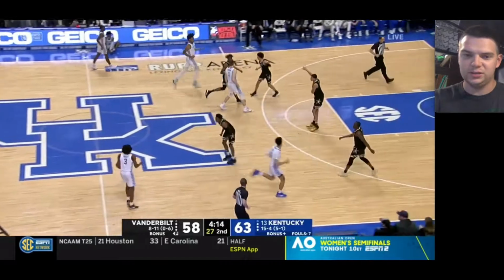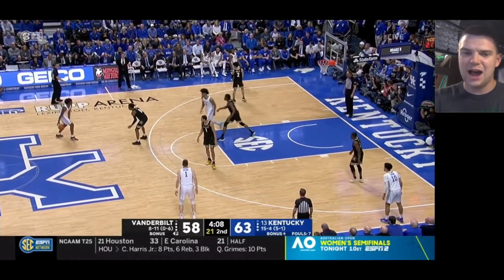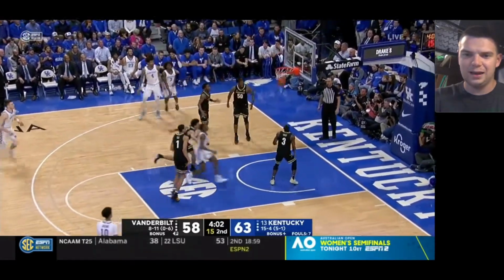That one was a very slow release. He was wide open, maybe overthought it a little bit. And again, you just see he barely bends his knees on his jump shot. He really doesn't jump that high in the air. It's almost like a set shot, so I'm not a huge fan of that jumper. I think it's going to need a lot of retooling.